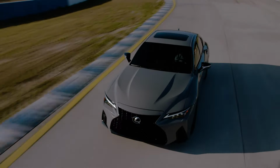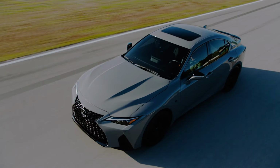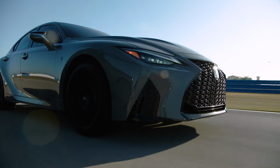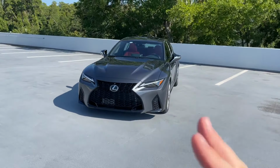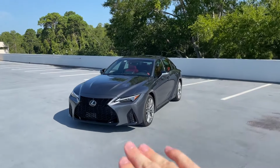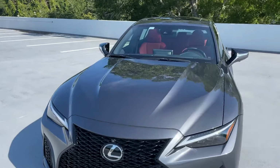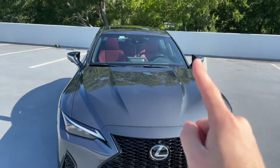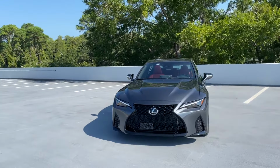The Lexus IS 500 comes in above options like the BMW M340i and Acura TLX Type S. Even the German options are actually a little bit less expensive than this, although I guess you do have to add a lot of options to those to make them very nicely equipped as well. This is a one-of-a-kind car, the IS 500, because nothing else in this segment has a naturally aspirated V8. So if that's what you're looking at and you really love the reliability of a Lexus model, this is something you're probably going to want to consider, and the V8 does give it a very unique driving character.